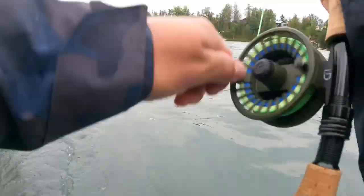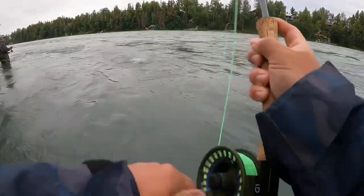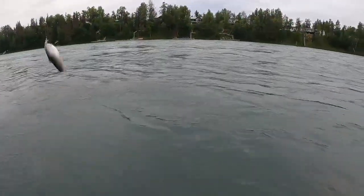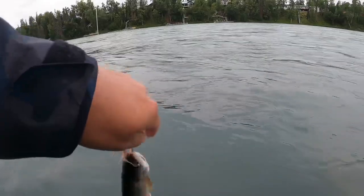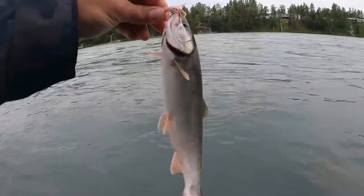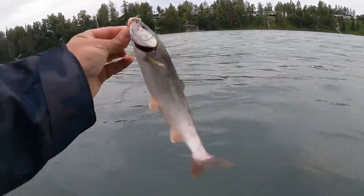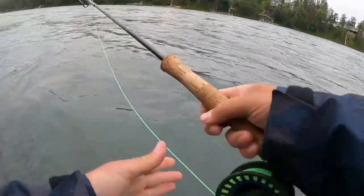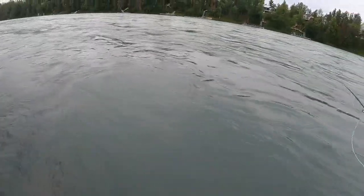Here we go. Got one. Hooked up. Here we go. Nice Dolly Varden. Not bad. You're supposed to use, like, 2-pound test for these, but I got 25 ripping. So we can boat flip them all. But nice Dolly. Good colors. Let him go and get back to flipping here.